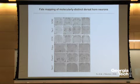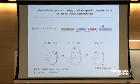These are different neuropeptides and different proteins. We can label the different types of neurons in the dorsal spinal cord. However, all of these markers are also expressed in other brain areas or non-neuronal tissues. How can we specifically express DTR in a subset of spinal cord neurons in the dorsal horn?